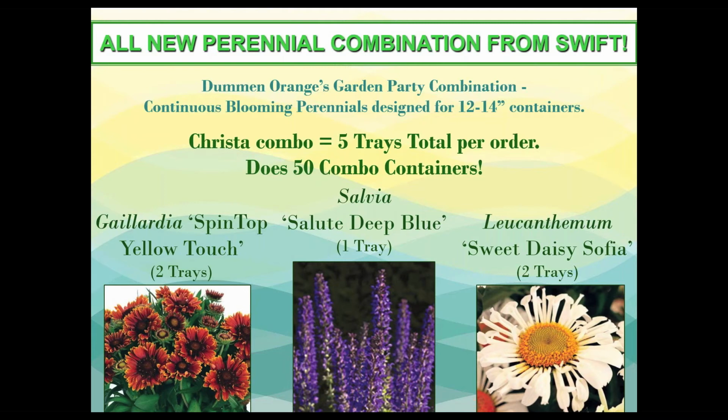And then 5 plugs, 1 from each of the trays, is put into a 12 to 14-inch container. And these containers are designed for the plants to bloom together, and all 3 of these varieties repeat bloom all summer long. So they're basically annualized perennials and are designed for containers. These 3 items are also available individually from us on our list as well, but new for this year.